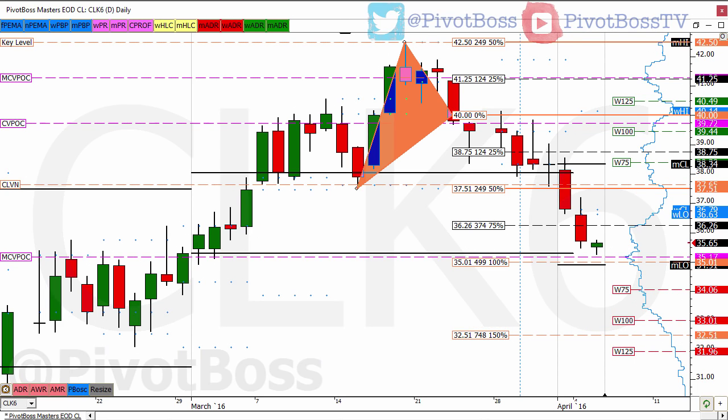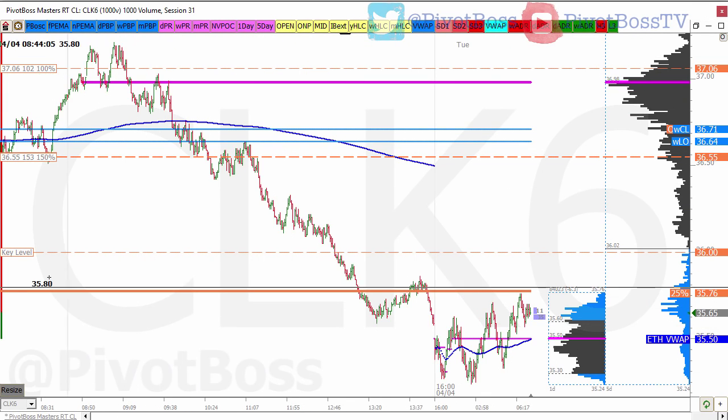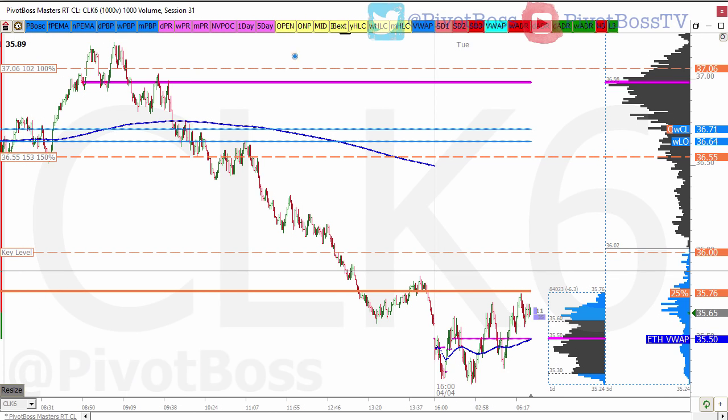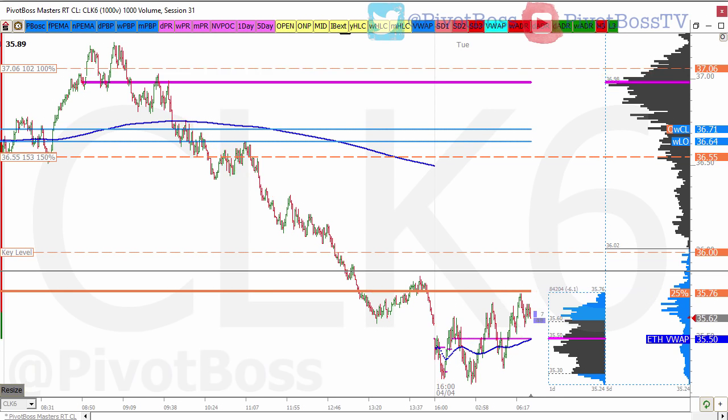All right, let's take a look at the intraday time frame here. On an intraday basis, you can see how prices drop downward steadily throughout the previous couple of sessions here. Here's the previous session's high, getting above 5-day VPOC, taking it offered here, and then trending down, down, down. Here's the 25% weekly key level. Prices pushing below that level and trying to hold. I would watch that 35.76 very closely.